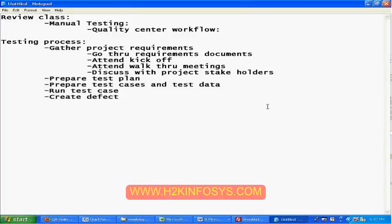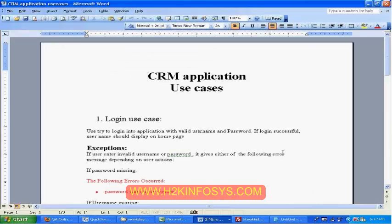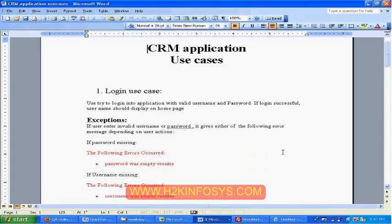So you are going to go through. So this is the kind of requirements documents that will be given. And also remember, use case or the requirement both are same. There won't be any confusion. Requirements and the use case both are same.